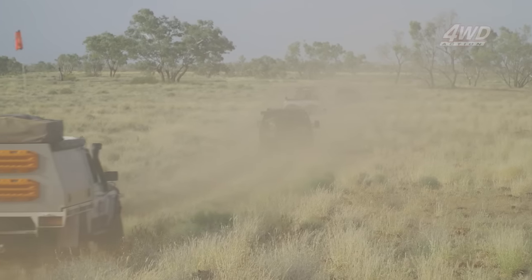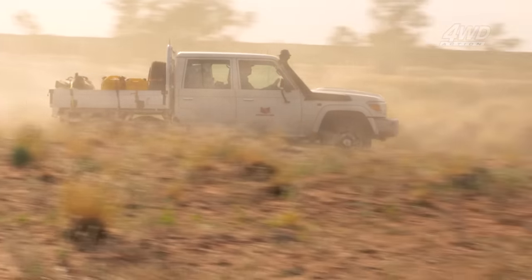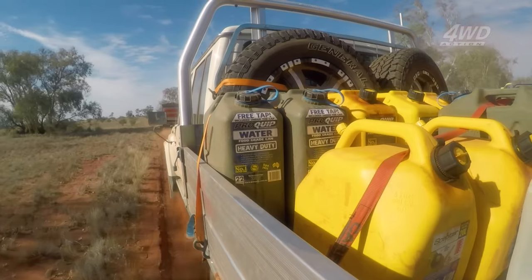Up next, it's Andrew Bourne in his 79 Series Ute. He absolutely loves remote area touring, and this will be his first time across the Simpson Desert. And last in our convoy with a very important job of carrying a lot of our supplies of fuel and water is Russell Stewart from Continental Tyres.